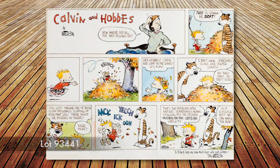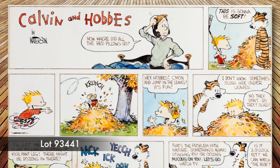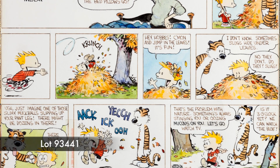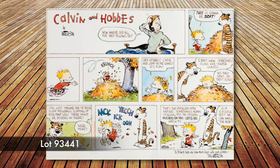Above all, Calvin and Hobbes by Bill Watterson. Now, everyone remembers this strip. It's one of the most beloved strips of the modern era. The problem, if you want to collect it, is Watterson never parted with his originals, so these are almost never offered for sale. We've got one. It's a great one. It's a Sunday strip, and it's hand-colored by Watterson himself.